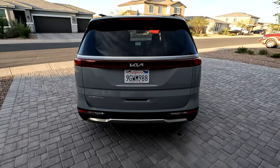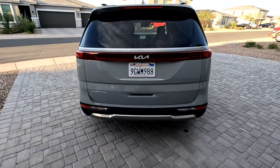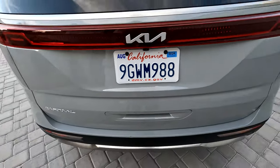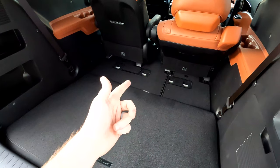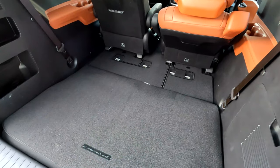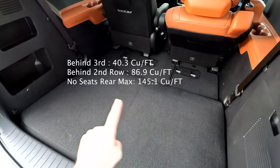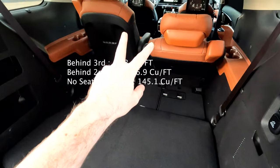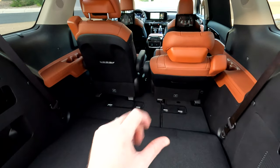Now that we are here in the back, obviously, pretty simplistic, new Kia emblem, not too bad. Now, if we come down here, you can simply just press underneath, and up the lift gate will go. Here in the rear, there is a third row. It right now is folded down below, and you have plenty of space back here. I'll put some different numbers up here that are gonna show some of your different storage space. You can also even remove these two seats if you need to have all cargo.